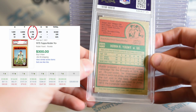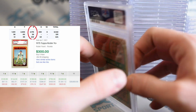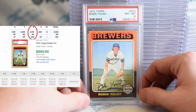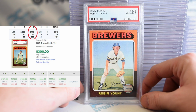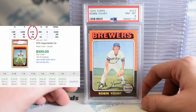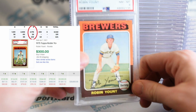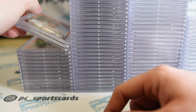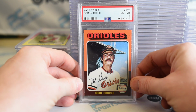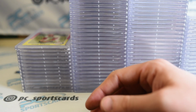This is a really, I mean, the back centering is really what killed it, right? Look at that back centering. If this was centered on the back, you're looking at a 9 or a 10 and a huge, huge card. This is a great copy of an 8. You know, this will sell above that average. This might be a new high if it sells. This is a great, great card. So, again, this is a little bit small of a submission. So when we get to something like that, I think that's a key point.